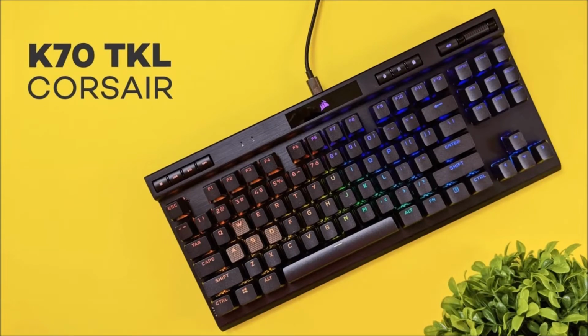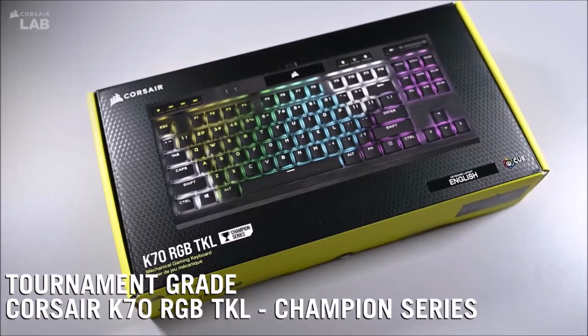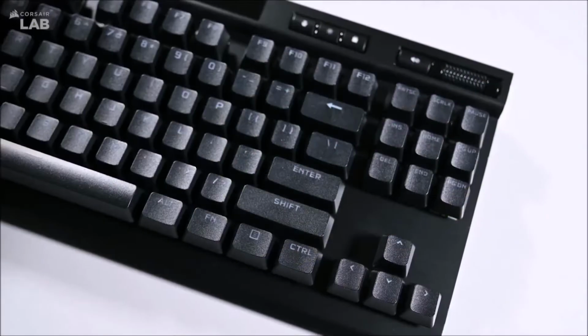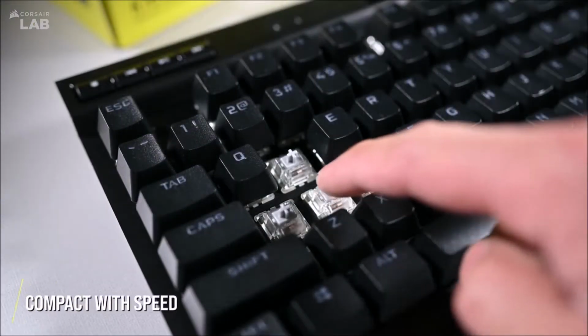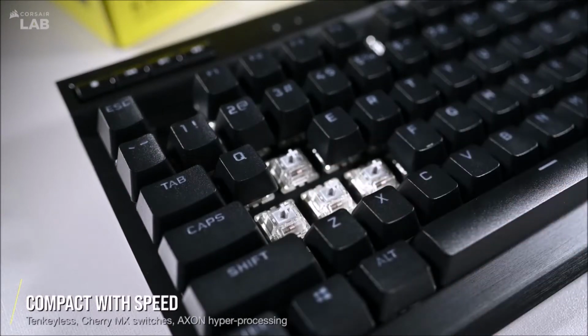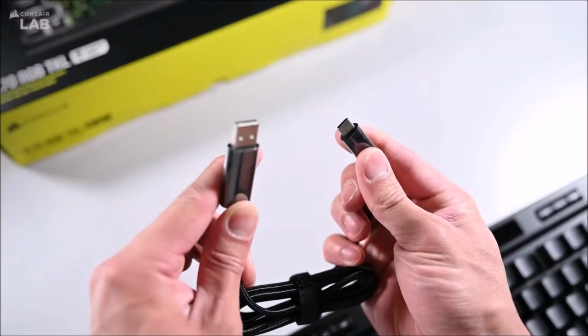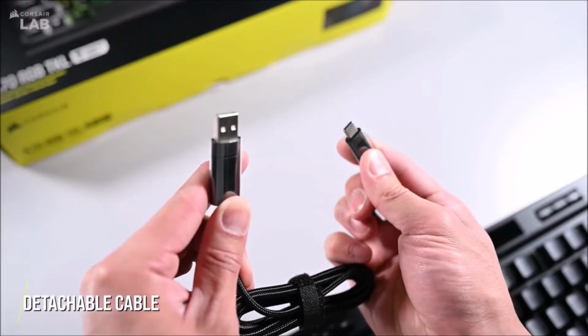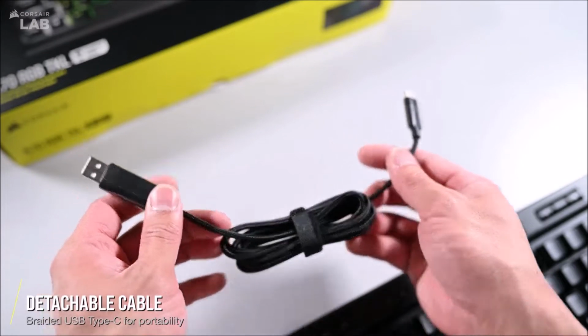Corsair K70 RGB TKL Champion Series, a tournament-ready keyboard with plenty of extra features. A compact 10-keyless version of Corsair's excellent full-size K70 RGB MK2 gaming keyboard, the $140 K70 RGB TKL is designed for esports, but has features any competitive gamer will appreciate. It uses Corsair's AXON processing technology to get a polling rate up to 8000 Hz, which virtually eliminates the chance that input lag is going to cost you a victory.